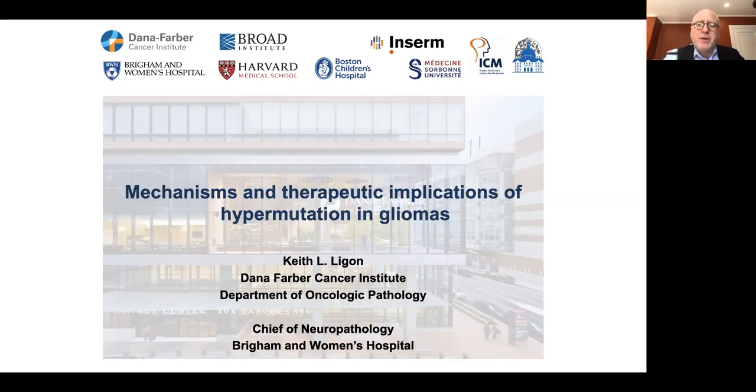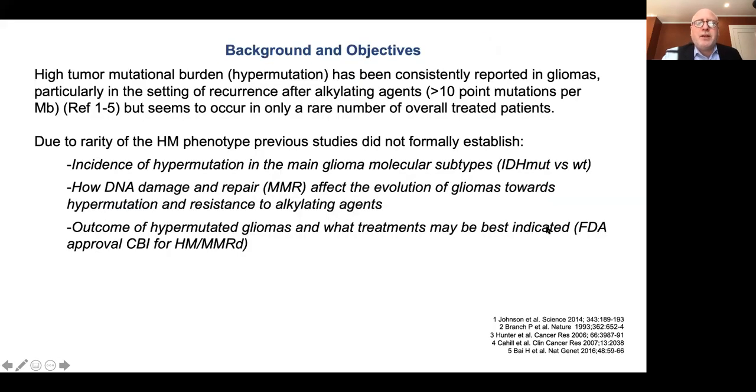What I'm going to talk about today is a project whereby we studied hypermutation as a phenotype present in gliomas. Hypermutation is defined as a high tumor mutation burden, generally greater than 10 point mutations per megabase of the genome.